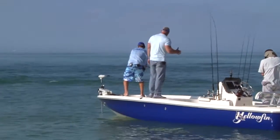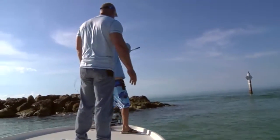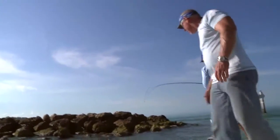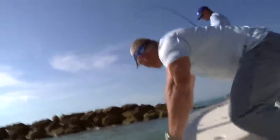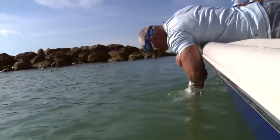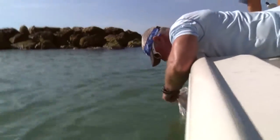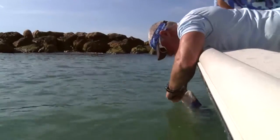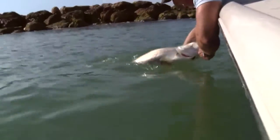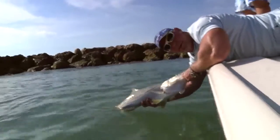Watch Ozzie work his rod back and forth, trying to keep a good angle on that fish. And we got him wrapped up in his gills. A nice snook start today. This is why we come down here to fish with Ozzie right there. Nice 33-incher. Nice fish.